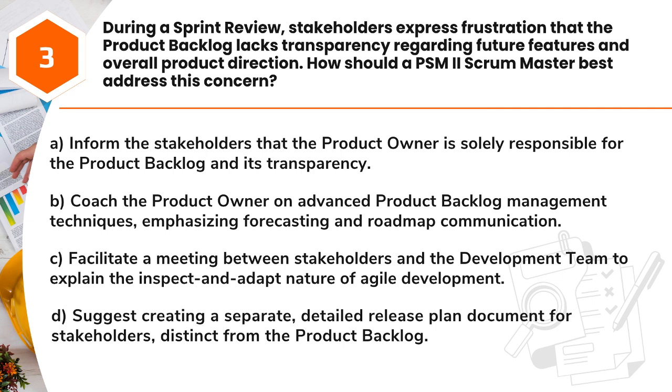Question 3. During a sprint review, stakeholders express frustration that the product backlog lacks transparency regarding future features and overall product direction. How should a PSM II Scrum Master best address this concern?